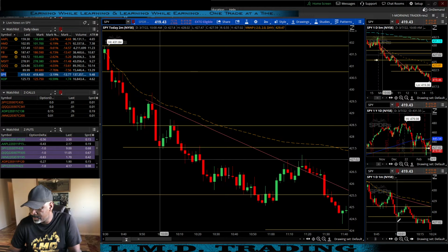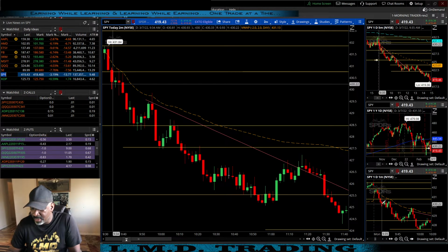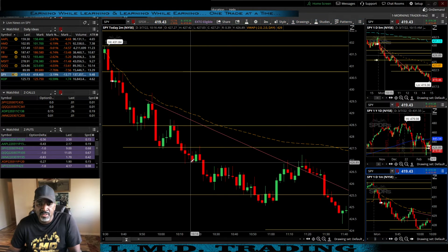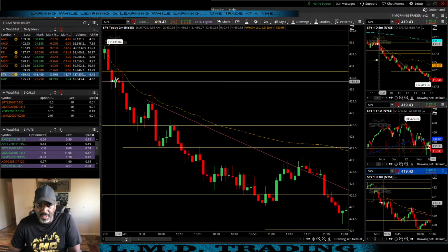But let's make the candles a little bigger so we can kind of see the pattern, if there was a pattern. And the first trade that we took was at 9:36. Let's find that 9:36 candle. It is right there. So we were getting in right here.